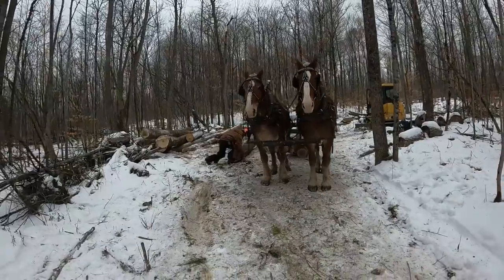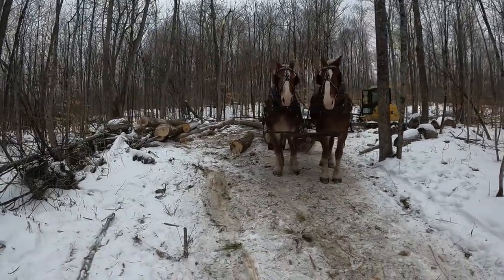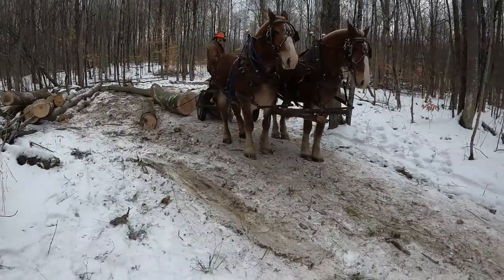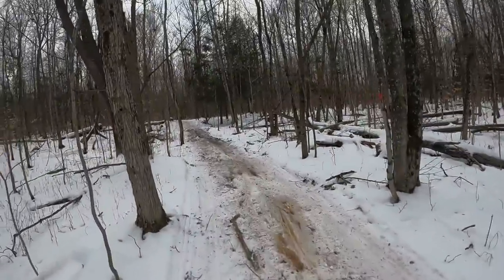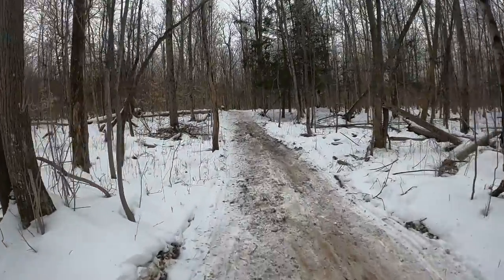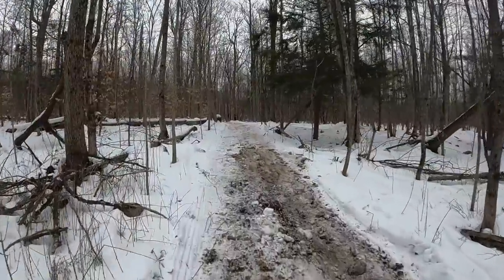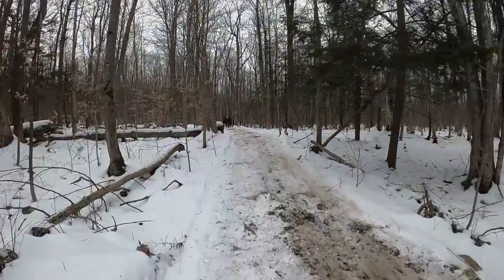So Jim's getting ready to hook up a little bit more to this load, and he's going to be on his way out. He has a way that he can get by Andy because he's going to meet Andy in the trail somewhere. I'm headed out, but I can see here they come. Here come the Percherons. They're going to meet in the road, but that's okay. Jim's got a plan to get out of the way. Not really sure how he does that, but he'll figure it out.